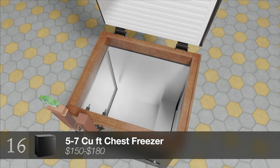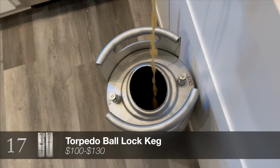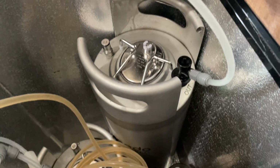This could be turned into a kegerator. You could use it for hop storage. You could use it for a cool fermentation chamber. Also, it's really useful to have a chest freezer for other reasons. So another thing I have in this bracket is a stainless steel torpedo keg. Now I think this is a great gift even if you don't have a kegging setup, because I'm currently using one of mine as a pressurized fermentation tank. Not to mention, if you want, you could always drop it into a kegerator and use it as an actual keg.